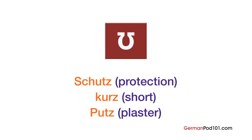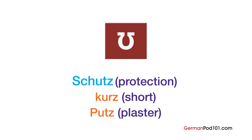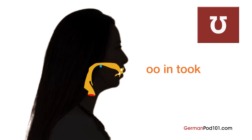And the last vowel is U, as in Schutz, kurz, putz. It's identical to the double O sound in the word took. U. U. U. U.